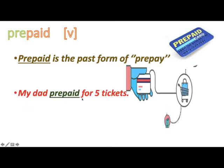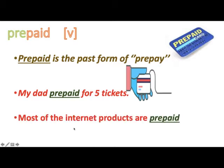My dad prepaid for 5 tickets. Most of the internet products are prepaid.